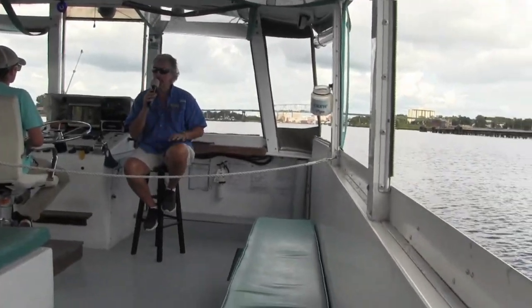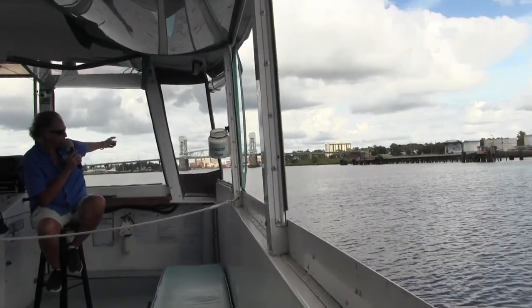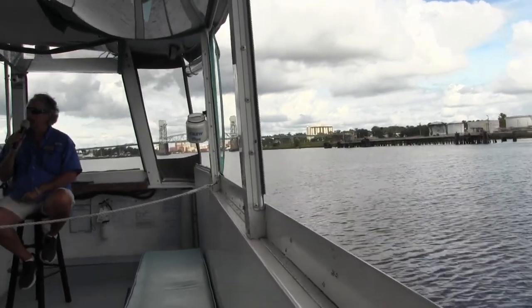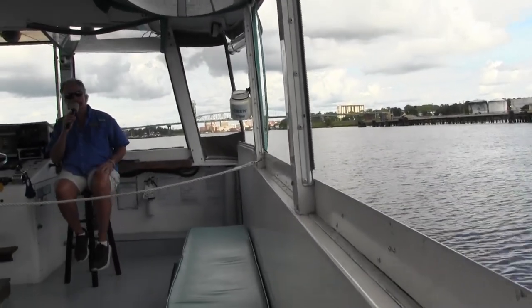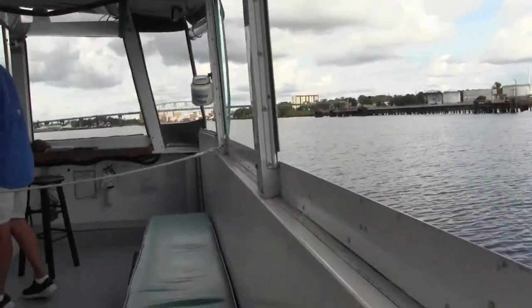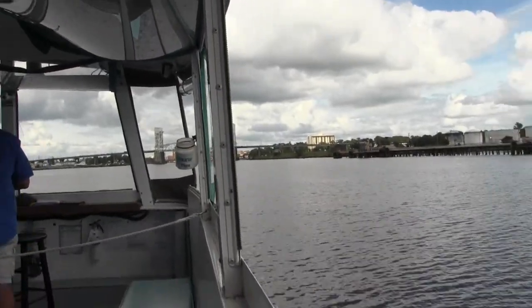So the car is still in there and it's a Cadillac. It's actually towards the right side of the bridge at the bottom of the river. So luckily he didn't get hurt. He knew enough to jump out of the car. So there was a Cadillac at the bottom of the river if you're looking for a slightly used car. Slightly used. Yeah, absolutely.